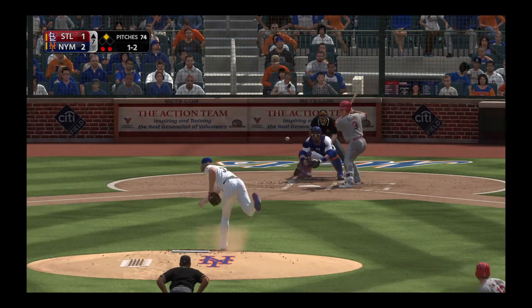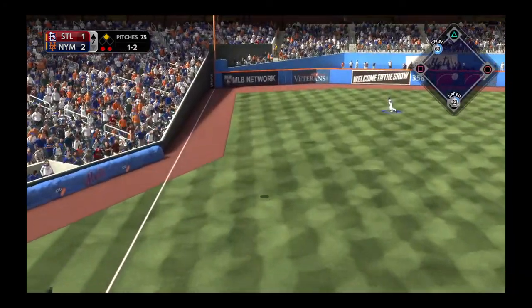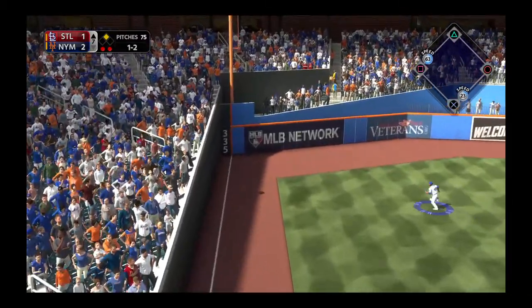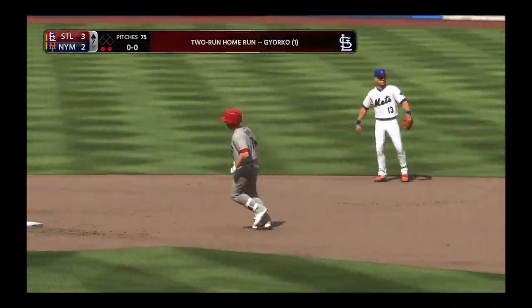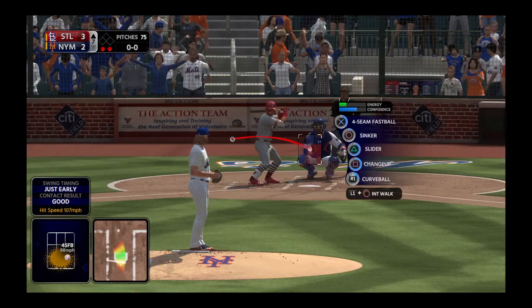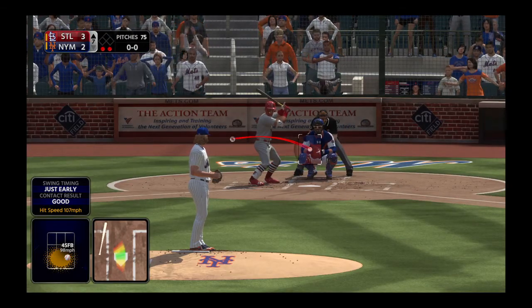Trying to hold the lead. Here's the delivery. Oh, and here's a fastball right down the middle of the plate that's swung on and hit out to deep left field. And this one's not coming back. This is a long home run.